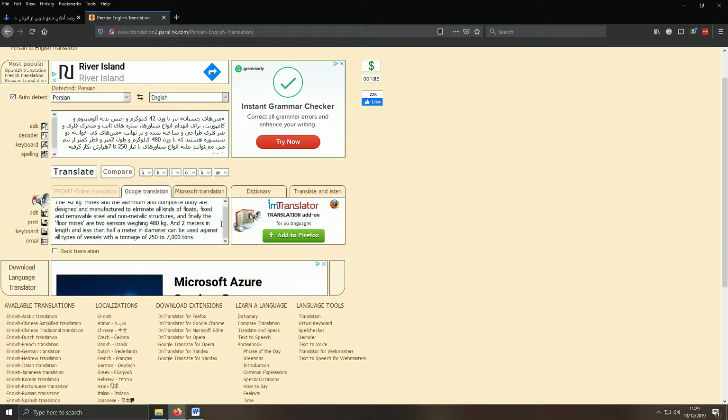But that doesn't make sense. It says it's 2 meters in length and half a meter in diameter. So it looks like it can't be that one, because if you remember from the image that we saw a while back, they showed 2, and the guy was picking it up with his fingers. 2 fingers, a thumb and forefinger. So there's no way that was 2 meters across, because otherwise he's got some very big hands.